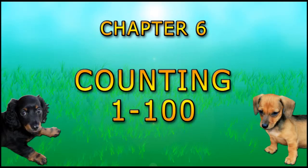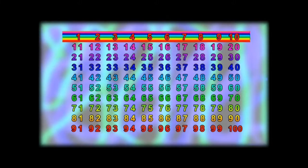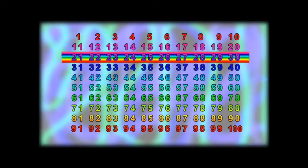Chapter 6, Counting 1 to 100. One, two, three, four, five, six, seven, eight, nine, ten. 11, 12, 13, 14, 15, 16, 17, 18, 19, 20. 21, 22, 23, 24, 25, 26, 27, 28, 29, 30.